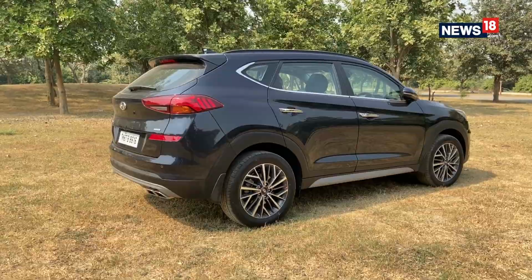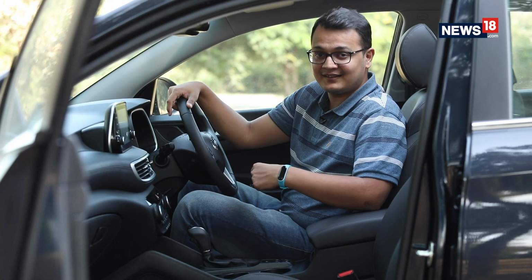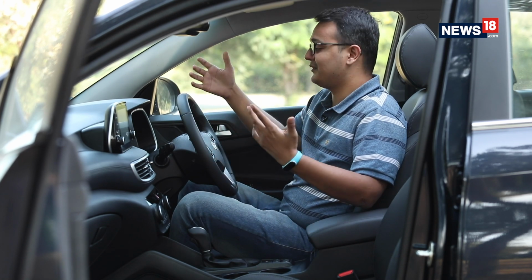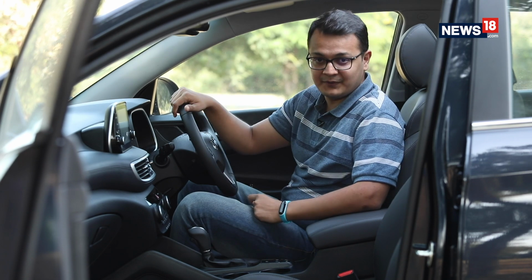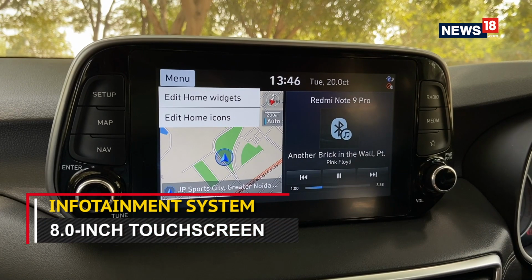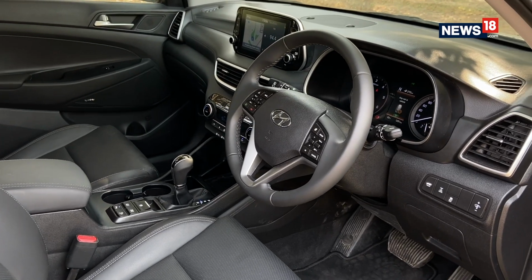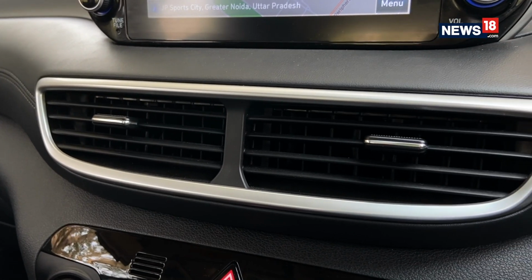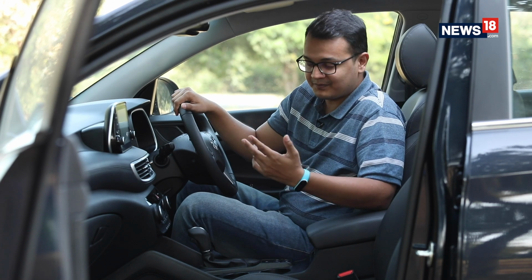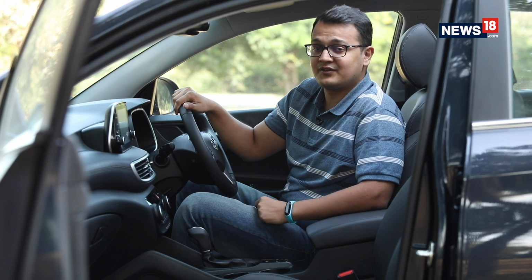Well, the feeling of having new things is actually a lot more when you step inside the Tucson, because it is here where the big change is evident, and that is the fact that you get an all-new dash in front of you. The reason for that is because now it has to accommodate this latest generation 8-inch touchscreen infotainment system which sits on top, and everything else has been designed around it. So you get these horizontally laid out AC vents, and overall, it looks really premium, it looks smart because the build quality is really nice and the quality of materials used is really nice as well.